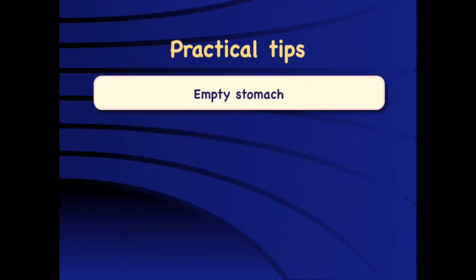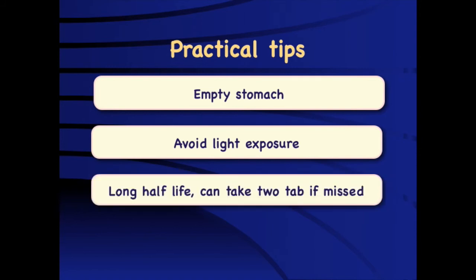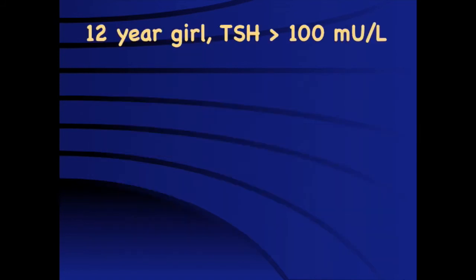A few practical tips that should be given: empty stomach. Light exposure should be avoided because thyroid tablets may become degraded. The thyroxine tablet has a long half-life, and if a child has missed a tablet, they can take 2 tablets subsequently, and fractionation of doses should be avoided.